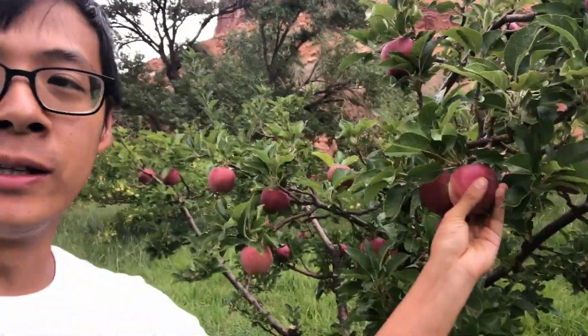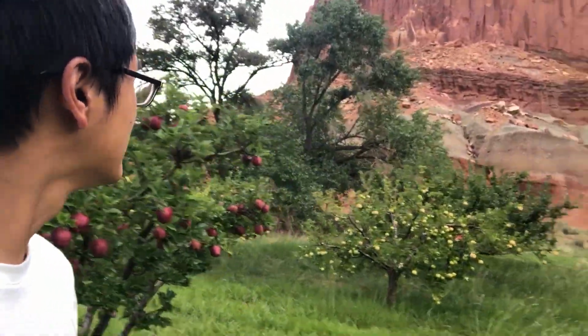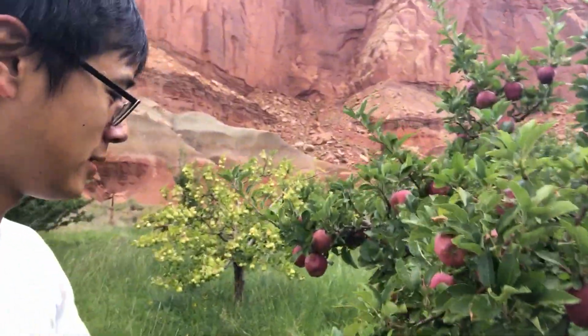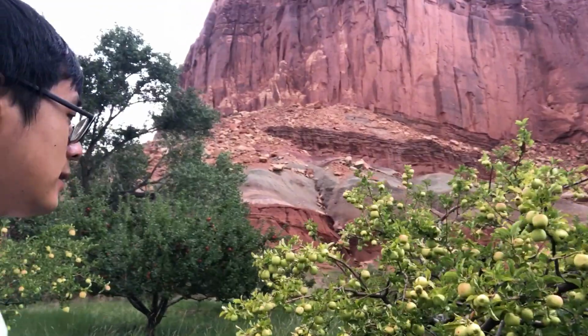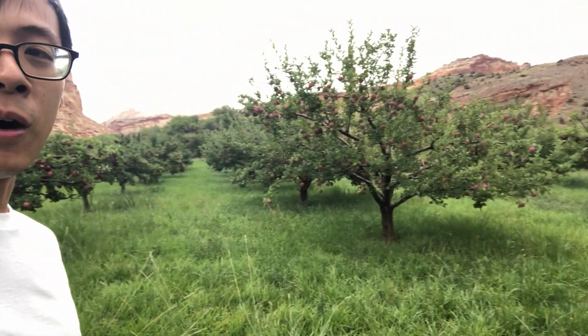Look at the color on these. I actually like the Granny Smith ones that are kind of sweet. These might be a bit too, even though they're red, they're maybe a bit too brutal. Look at these small ones, and it just goes on and on.